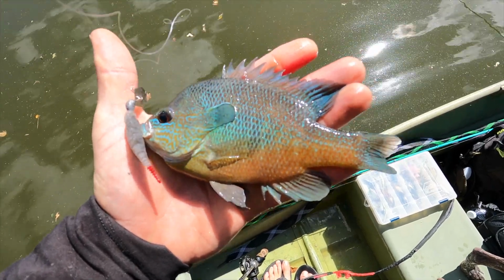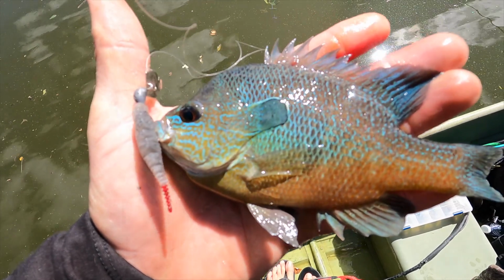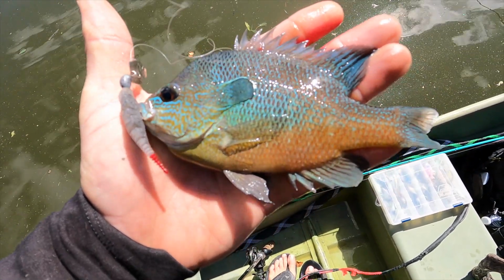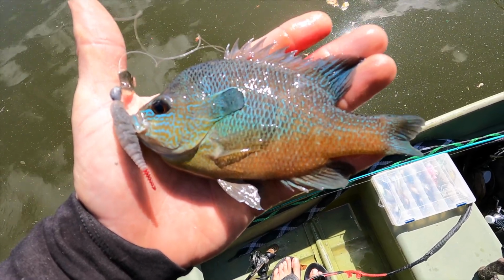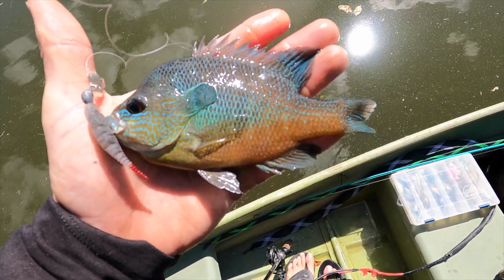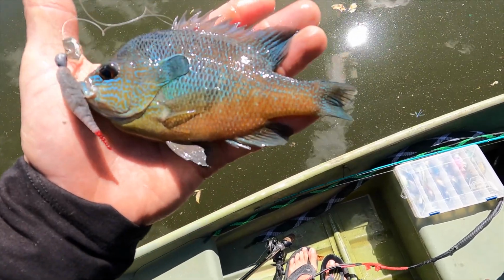Sorry I didn't get any of the cast to catch, guys, but that's a crazy looking sunfish I caught on that little Bellows Gill. If y'all have any other cameras other than GoPros that y'all recommend, please hit me up in the comments because I'm about tired of my GoPro messing up and missing footage.